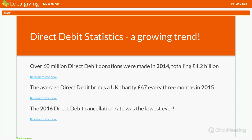If you're interested in looking at direct debit statistics, over 60 million direct debit donations were made in 2014. The average direct debit for a UK charity over 3 months is £67, and the direct debit cancellation rate is at its lowest ever. It became its lowest ever in 2016. So it's definitely a growing trend. The charity sector is moving towards trying to get people signed up to direct debit donations.